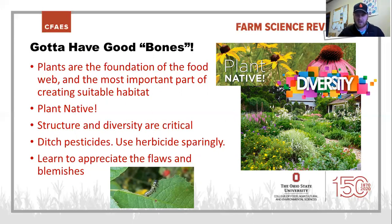And when you're planting these kind of plants, you want to look for structure and diversity. So you want a diverse mix of species. You want some wildflowers, maybe some grasses, some sedges, and you want some shrubs, some mixed-height stuff, and incorporate some trees into that too. That's kind of what goes into your structure, is having kind of different layers. And all those layers provide different things for birds, for insects, and for all other species of wildlife that you're trying to attract.